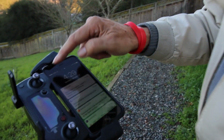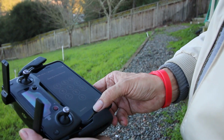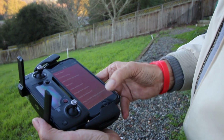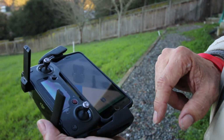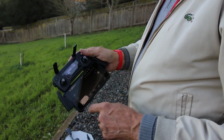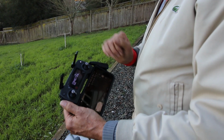And on this one, you know, I've got a cover over it. It seems like it's going to be okay. So we're going to go ahead and see if we can get it starting. And look for the application under my drone applications, DJI Go 4. We have the application on. I felt the vibration, which means we're okay here.